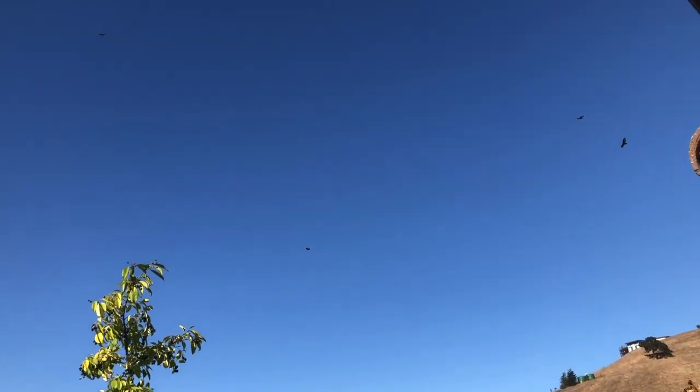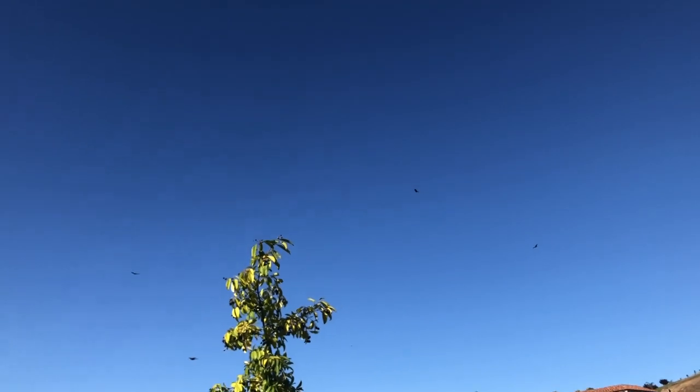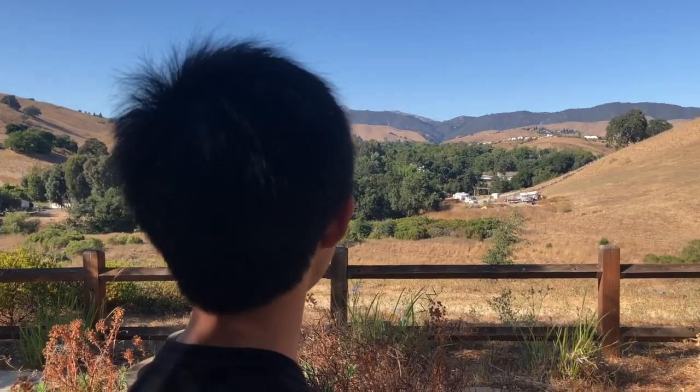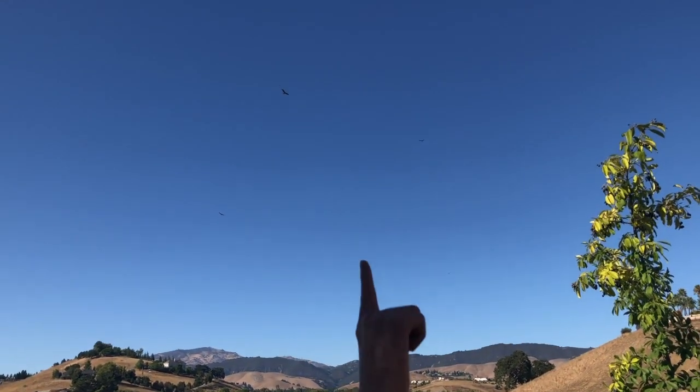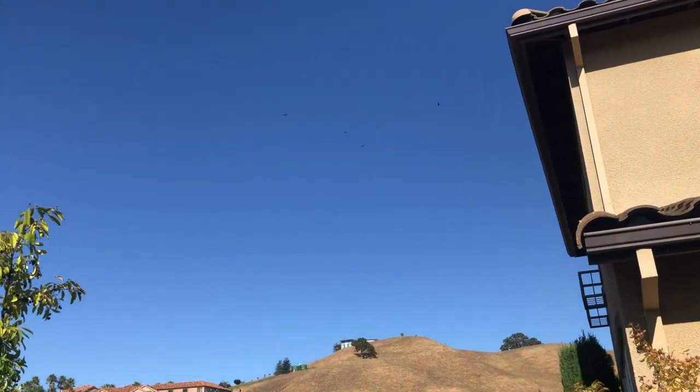Guys, I think some of the hawks are trying to get us. There are a lot of them up there. Oh, there's a bee or like a fly up there. Look at them. Look how many there are. What the heck? There's like Alaska. Pop up the clip of the Alaska bald eagles. Seriously, hey, that's not a hawk. It's just a little bird. That's a lot of hawks. 1, 2, 3, 4, 5 up there. Anyway, a lot of hawks up there.